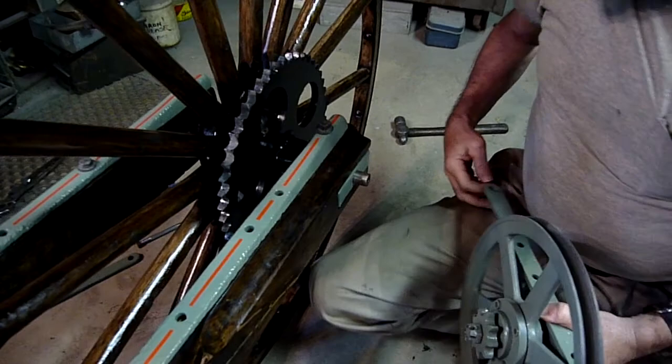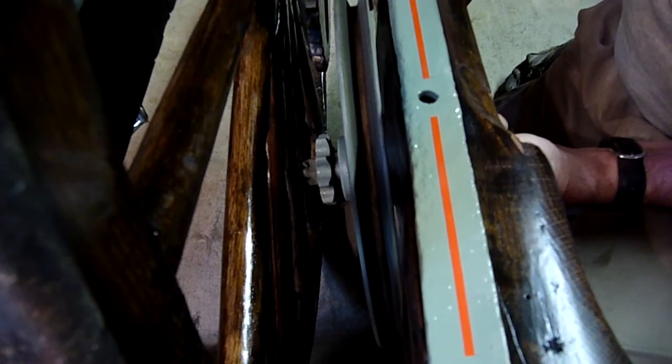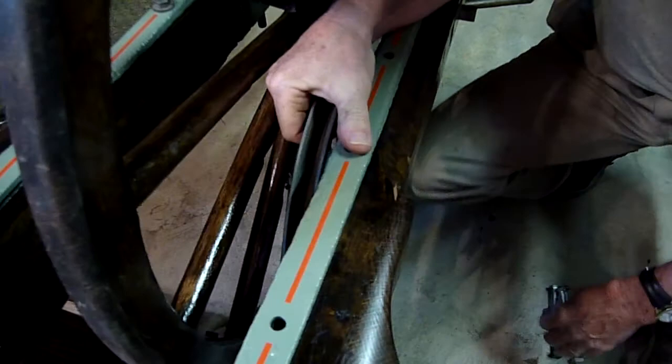This will go on the bottom like this. And I have a nut and a washer that will go on here. Okay, you guys are sitting there watching while I'm sitting here turning the bolt. Okay, then. Again, I set this stuff aside.